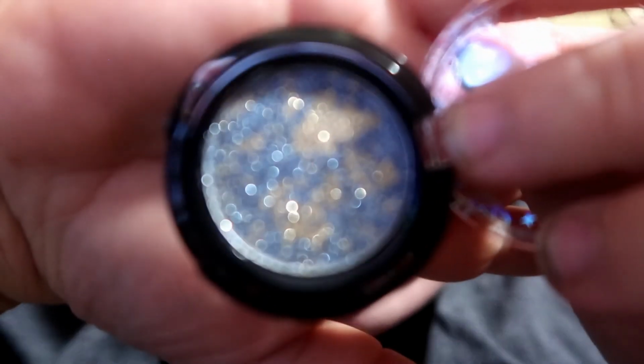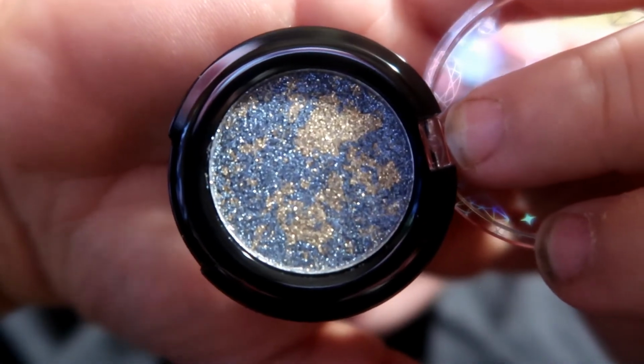This last one is called When in Doubt, and this one is really, really pretty. I was very excited for this blue and like gold. Come on, focus. There you go. Because once again, it looks silvery, but it's actually like a gold color. And that's everything that I got.